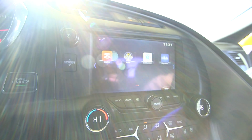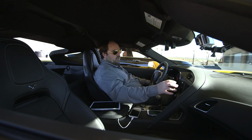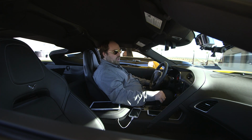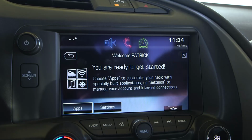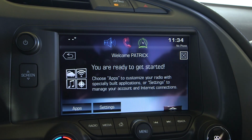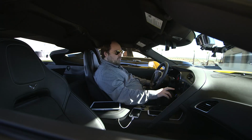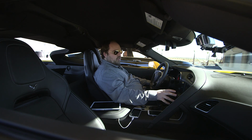Once you have the apps that you want, you can rearrange them on the screen just like you would on a tablet or a smartphone. And there are a few that Chevy has ready to go and will be available at launch. You have Priceline, TuneIn, the Weather Channel, iHeartRadio, NPR, Slacker, Kaliki, Event Seeker, and City Seeker.